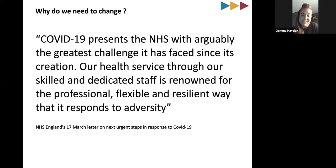So I keep sharing this quote time and time again. I remember when COVID struck us 4 months ago, we were inundated with guidance and protocols and SOPs and risk assessments. And this quote stood out for me because it really got across how I was feeling and how my team were feeling, that actually this virus has presented our NHS with its biggest challenge it's ever faced since its creation. It celebrated our 72nd birthday last Sunday, and to say that this is the biggest challenge in 72 years is enormous. But the way that we responded was nothing short of amazing.